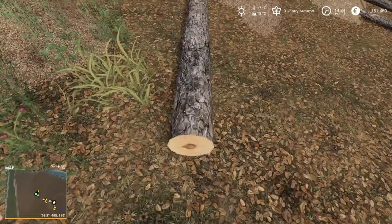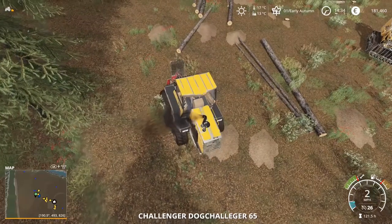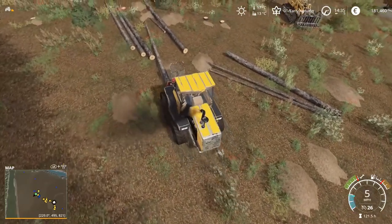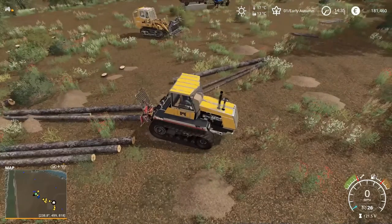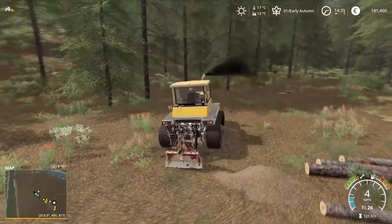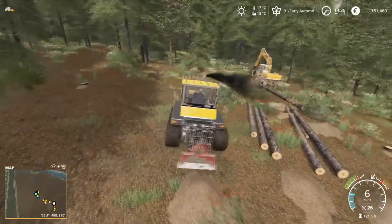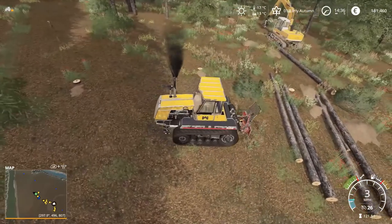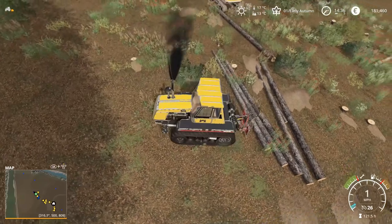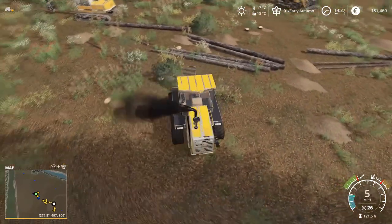Well, we've pulled them out a bit, so let's rechain them quick. Or actually, no, let's unchain that one. Back in here, and just use this to nudge them together a bit. There we go. Lovely. Just get around these piles of sawdust. You don't have a lot of grip when you're driving in sawdust. Okay. Just gently push them together. Ah, there's a tree stump in the way. Okay, perfect. Not a problem.